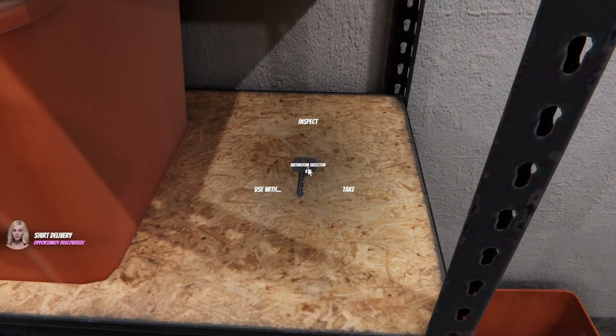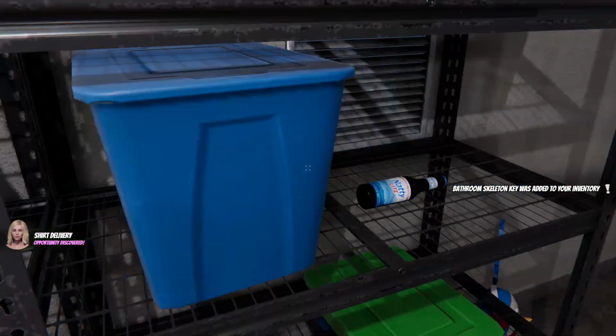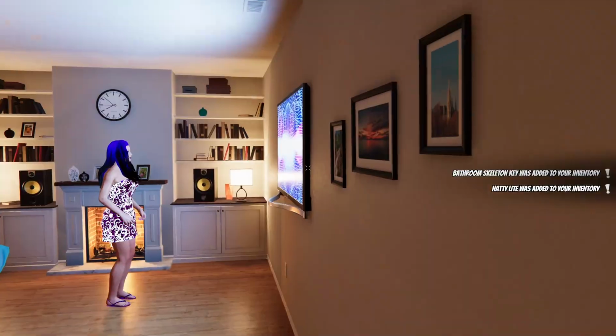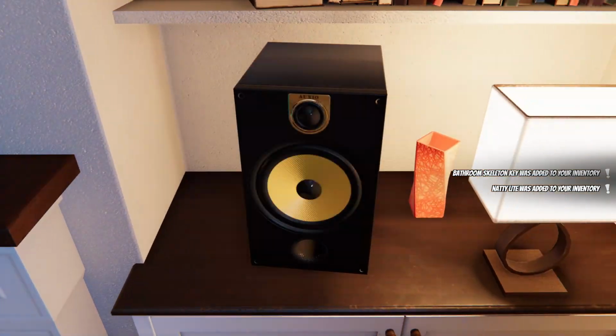We're gonna start it off by grabbing the item we need first. So go ahead, grab that key out the garage, and then grab the bill. Go into the living room, grab the speaker and the other key.